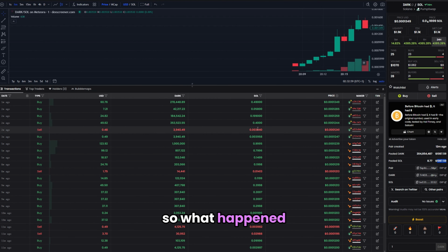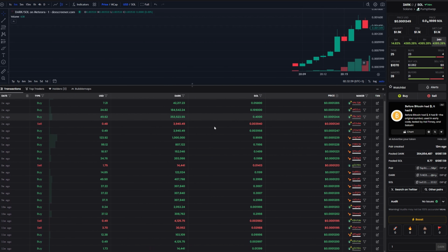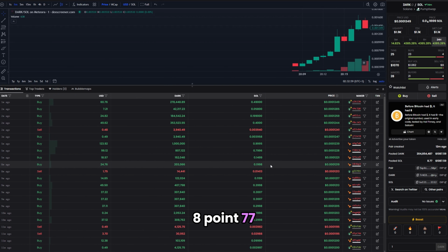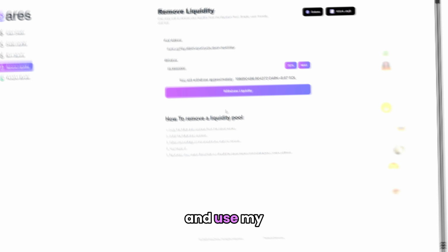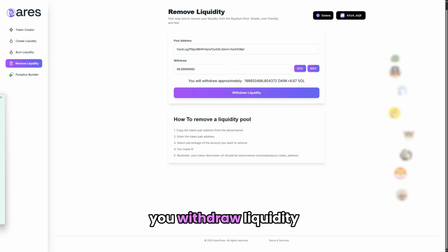So what happened on this batch? I added some coins, and then at the end I made like 8.77 with this thing, and I never touched anything on the LP side. I didn't do anything. I just copied and pasted and used my information about it. That's the amount of utility and what you're going to receive if you withdraw the liquidity.